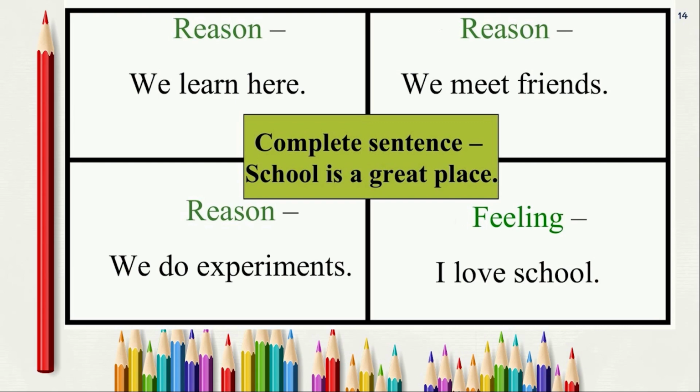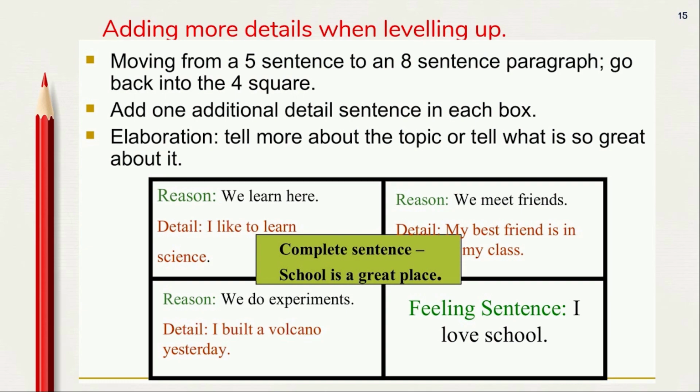Now, when we want to level up, or when we want to give it a little bit more challenging for the child, we can actually go into more sentences. Moving from a 5-sentence to an 8-sentence paragraph, go back into the 4 square. Add 1 additional detailed sentence in each box. Elaboration, tell more about the topic or tell what is so great about it.